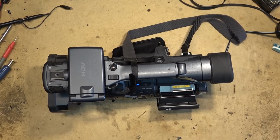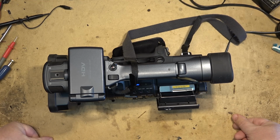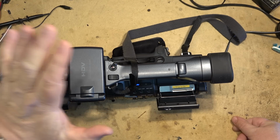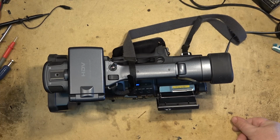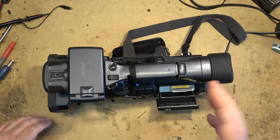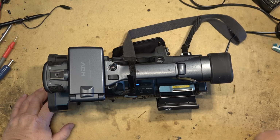So other than my JVC GY-DV500, which also doesn't work, that was the most expensive camera I bought outright. Every other broadcast camera that I had prior to that, like my EVW300 and my Betacam, I always bought used. They were always lease returns that came back from TV stations. Now the only reason I ended up with this, I had the GY-DV500, which is even bigger, an ENG style professional DV camera, and I was happy with the quality of that.